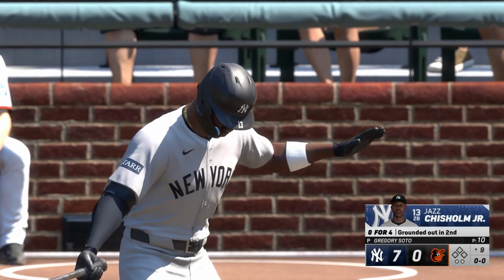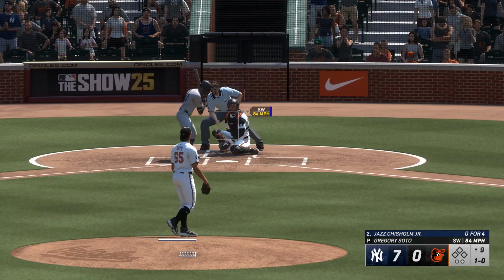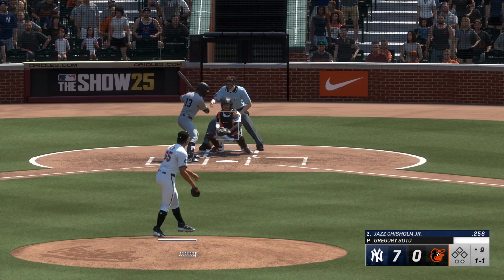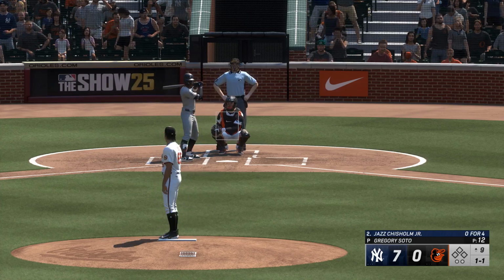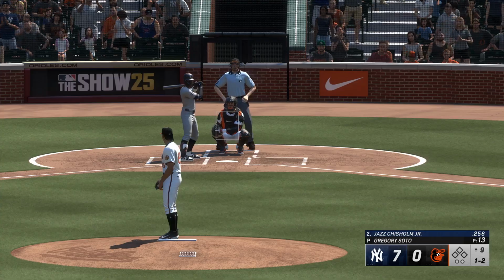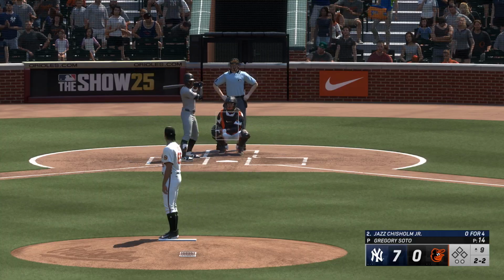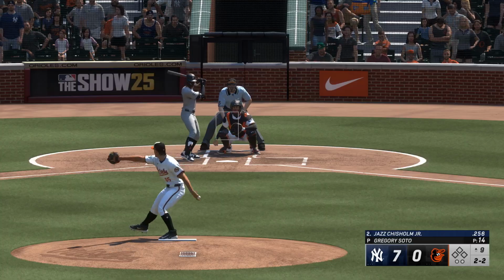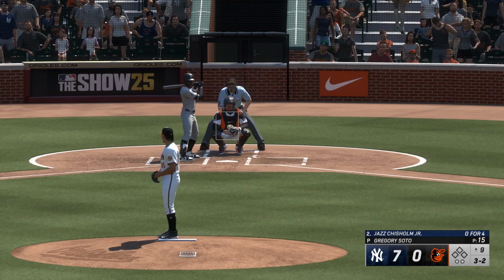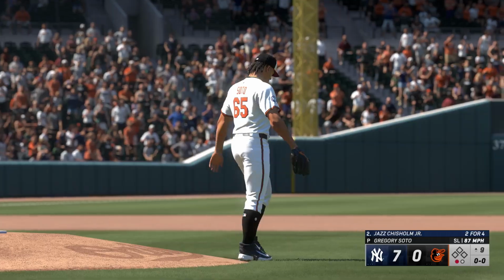All set to start the 9th in this one. And now here is Jazz Chisholm Jr. First pitch misses. Fastball in the inside corner for a strike. So now 1-2. Good eye in that spot. Slider misses outside. Count is full. And a swing and a miss. Down on strikes. And a strikeout for the first out here in the 9th.